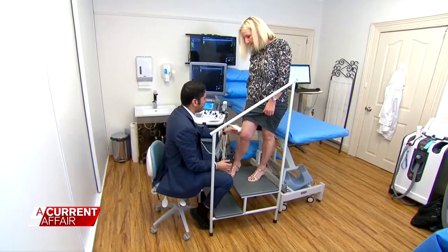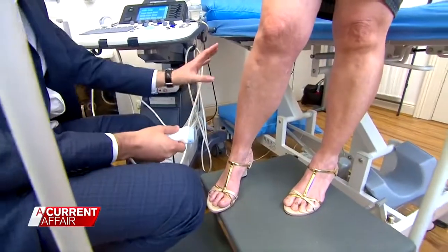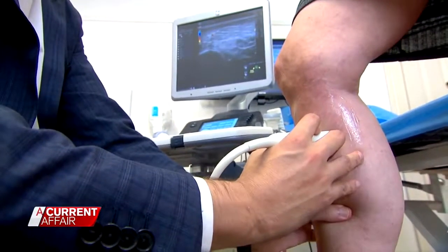As for Sonia, she believes she's made the right choice. I just want people to know that you don't have to suffer in silence. You know, you can get something done. Men and women can get something done about their legs.